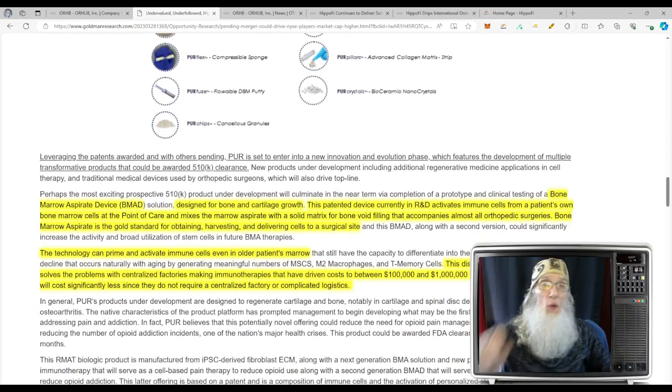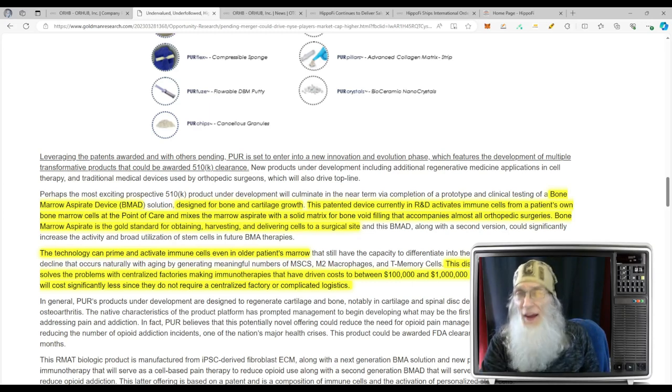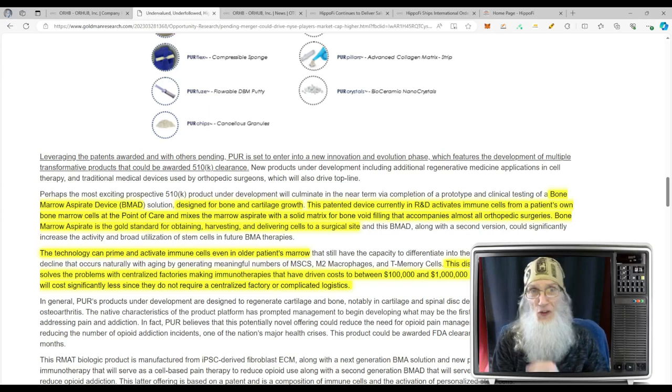Now, they aren't just working with biologics, though that is a huge market. They also have patents for some medical devices. And I love medical devices, folks. Medical devices, first off, get approved a lot faster than drugs do. Second of all, they are being marketed to the right clients. The doctors, the surgeons, the hospitals, people who have money, people that really need these items. If you invent a medical device that can save the hospital money, make the doctor's job more efficient, and be safer for the patient, you've got a hit on your hands. And you're going to make a lot of money because every doctor, every hospital wants to save money, wants to be safer, wants to be more efficient.